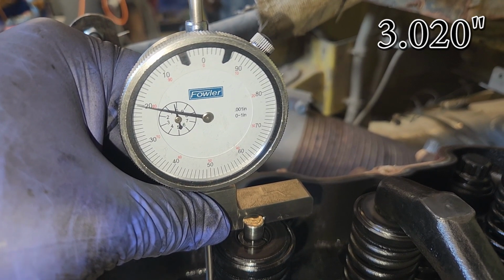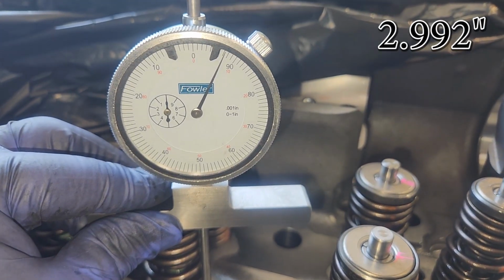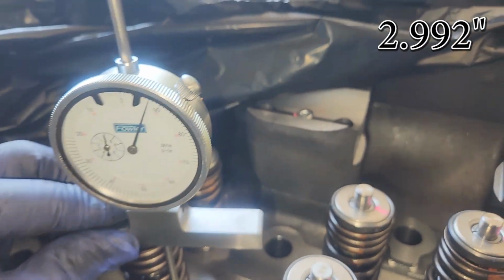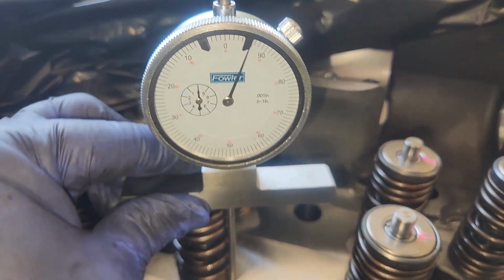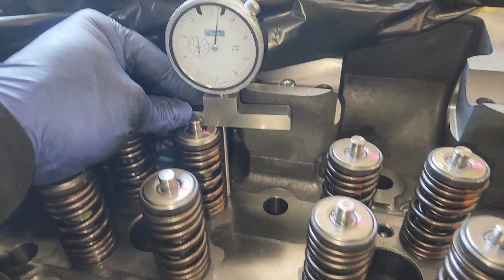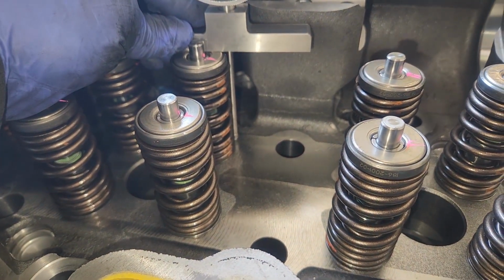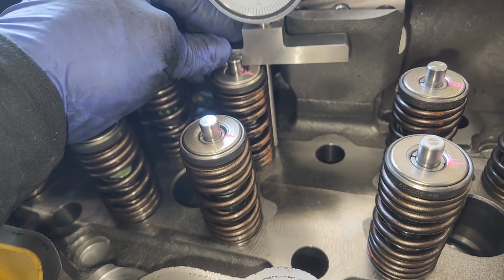3.020, so 70 thousandths difference. That's a lot. Customer got the new head, and that one measures at 2.992. So yeah, we're almost 1/10 of an inch higher, 1/10 of an inch higher from a new head, measuring the valve recession here to the head we have here. So yeah, that is a lot of difference.